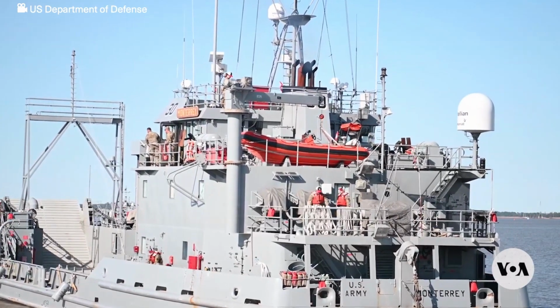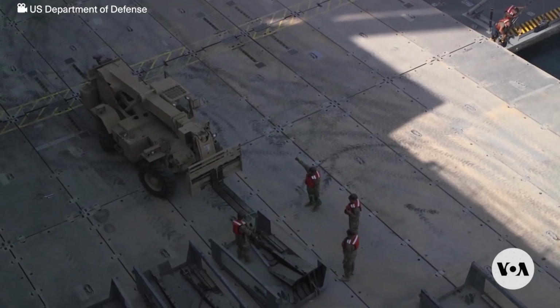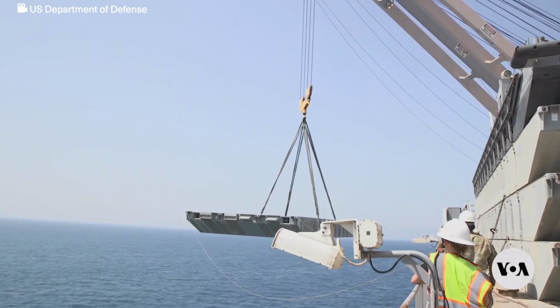U.S. military boats are sailing toward Gaza on a humanitarian mission, ordered by the president to construct a floating pier.